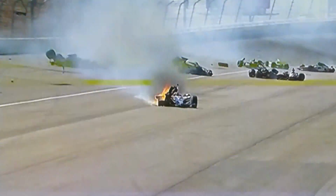And even, oh, here we go. Trouble, contact, and a huge crash up in turn number 2. Oh, multiple cars involved. Oh, my. It looks like Dan Wheldon may be involved in it.